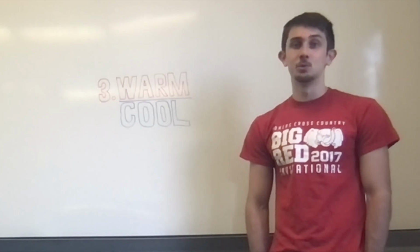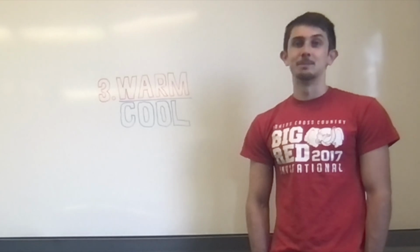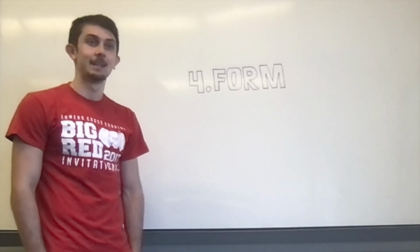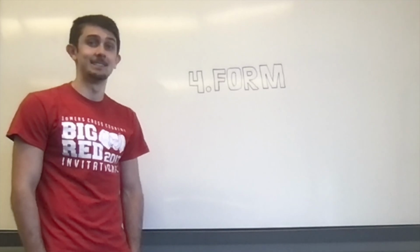You go as slow as you want, and you're still getting in a few extra laps. That's what's gonna make you faster. The fourth tip is to assess your running form. How you run can make everything way easier or harder than it needs to be.